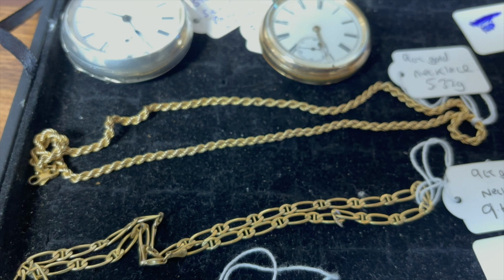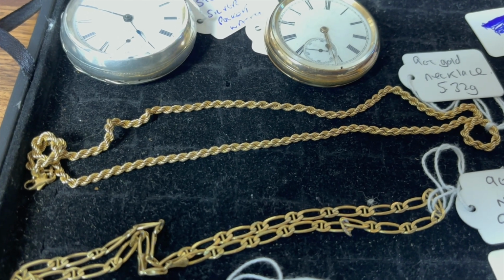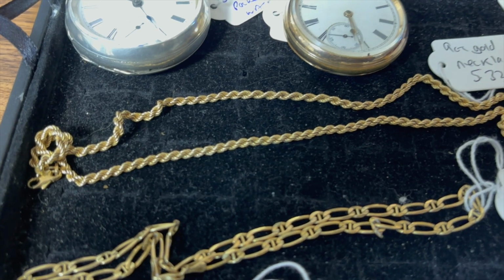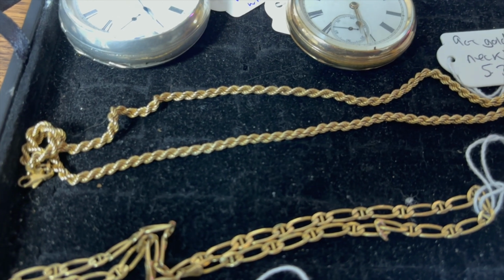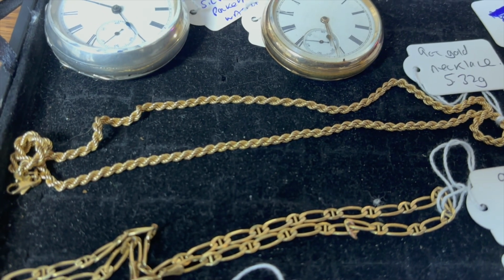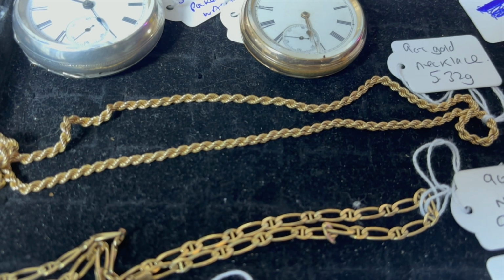Okay, so then we come on to these. And again, gold prices, even though they have dropped a little, there's no doubt about that, they're still up there. They're still well over £20 a gram for 9 carat gold. And these rope chains, these rope necklaces, are quite nice items to have. There was a big thing through the 80s, and they dropped out of fashion, but lately they've come back into fashion again and people have been buying them.